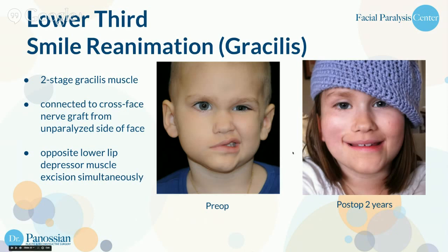Here's another example of facial nerve reanimation, or smile reanimation, in a two-stage fashion this time. And we initially started off with a cross-face nerve graft. Again, we plugged into the non-paralyzed side with a sural nerve obtained from the leg and tunneled this under the upper lip and banked it in the upper lip on the opposite side.